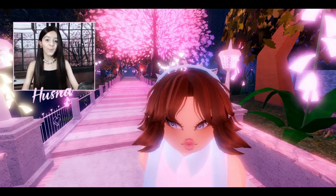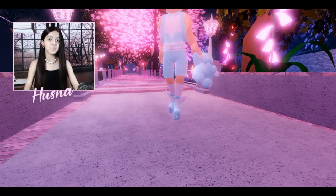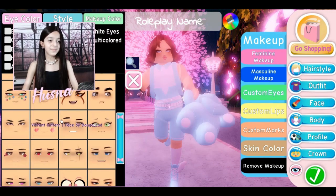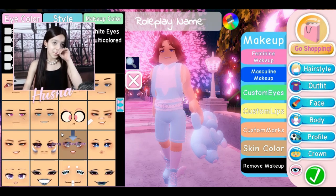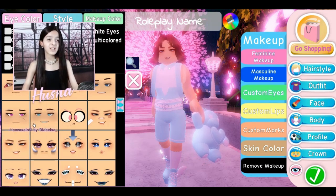What am I doing? Why am I posing like this? What is this? I need to change my face. What is this? What is this? Okay, I'm gonna change my face to Zayd. Oh no, that looks uglier. What happened to my hair? What is this? Oh, I found the face I love.